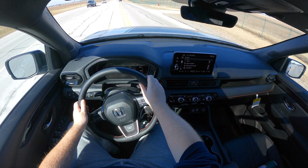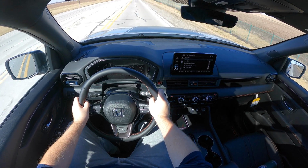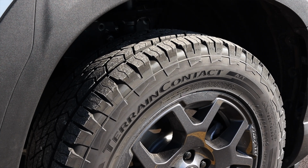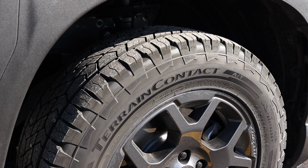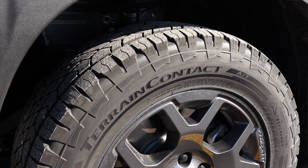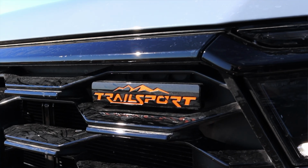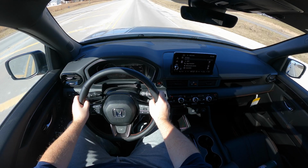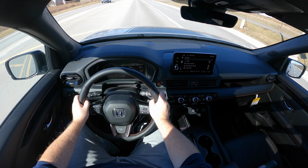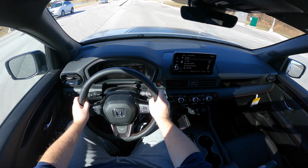So how does it feel to actually drive the Honda Pilot? It's nice, it's collected. The Trail Sport does get slightly more aggressive tires, and you do hear that in the cabin when driving around. However, not the end of the world. If you're into camping, national parks, some light off-roading, this is definitely the package to go with, so that's just one of the things you're gonna have to put up with. However, visibility is great. It has the handling dynamics of an Accord or Civic, so it's easy to operate, and overall, it's a solid experience.